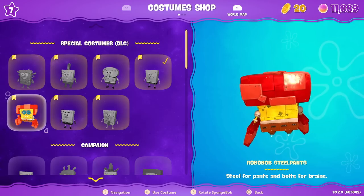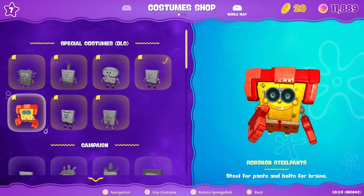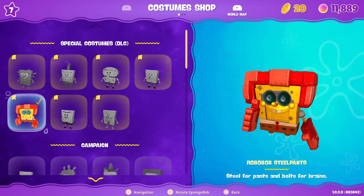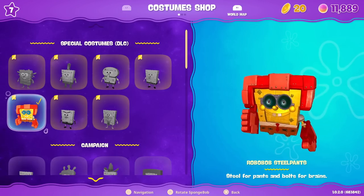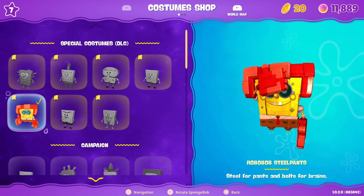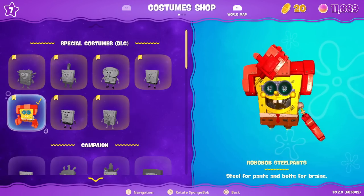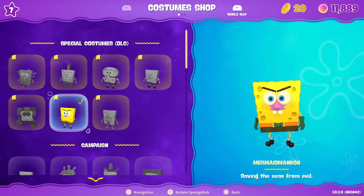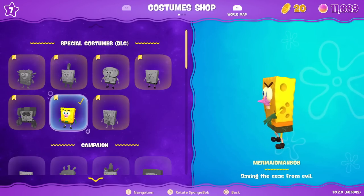Then we have Robob Steel Pants. Steel for pants and bolts for brains. This one's so cool because this is the final boss of Battle for Bikini Bottom Rehydrated. So to see it here as like a playable costume is super awesome. We have Mermaid Man Bob saving the seas from evil. Of course, SpongeBob dressed as Mermaid Man.